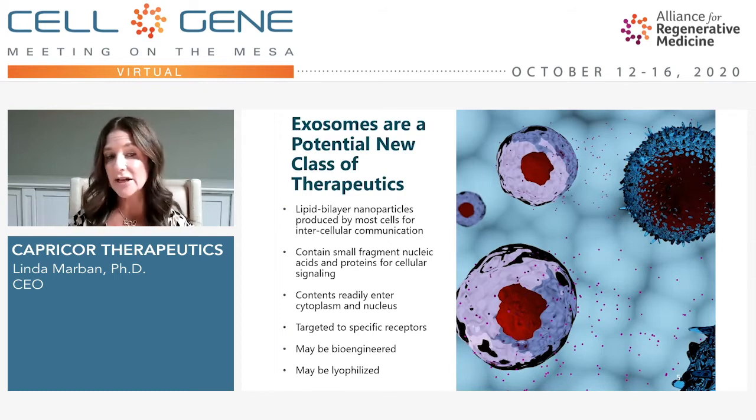Exosomes are lipid bilayer nanoparticles. What that means is that they are basically little tiny cells, and they carry information that can change transcription, translation, and post-translational modification of proteins, which ultimately define cellular activities. They can be bioengineered, and they can be lyophilized, so they have a tremendous utility as a therapeutic, sort of the generation next of cellular or regenerative medicine, if you will.